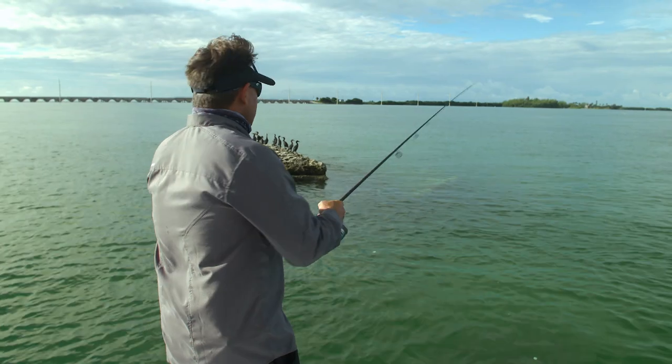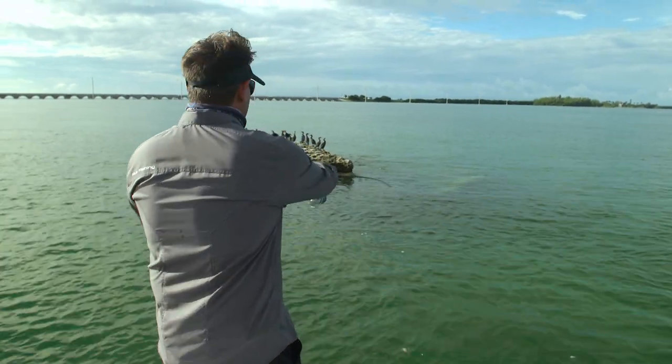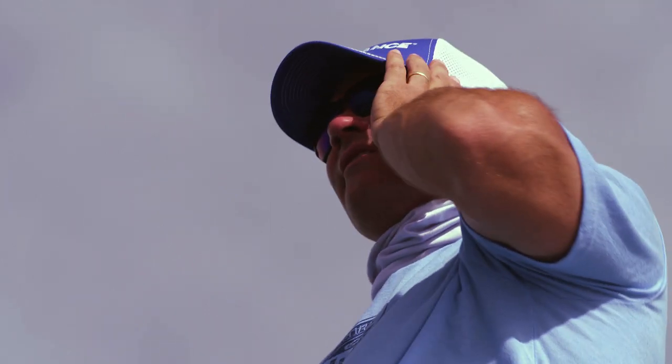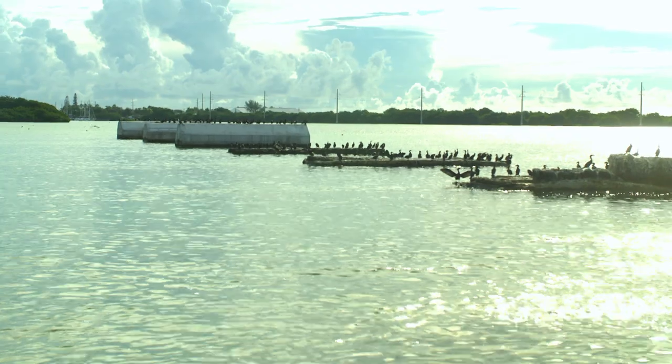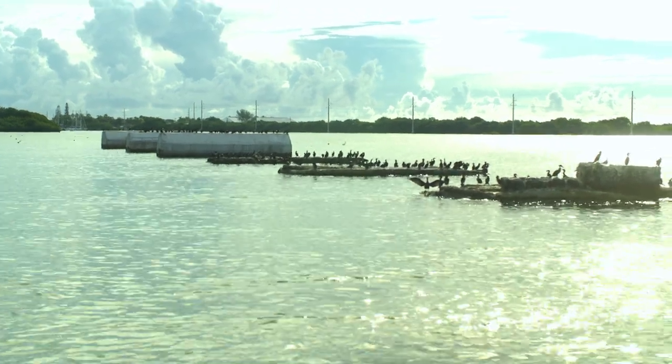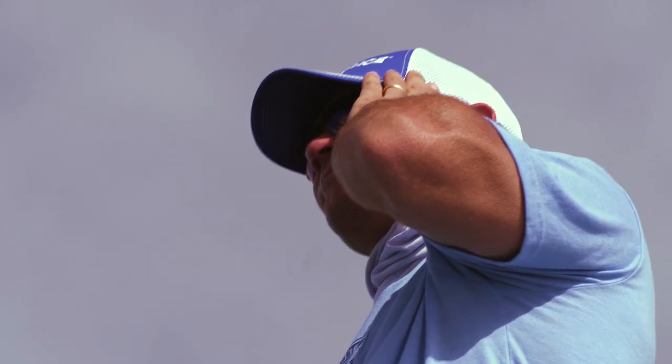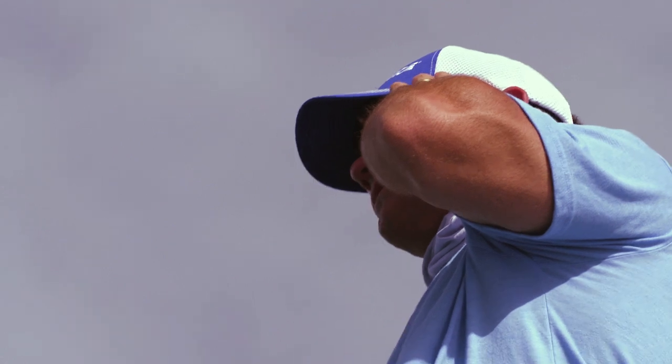So, you want to go ahead and try to get one of these Goliaths or what? I don't know. You don't think the permit are on any of these other things? It's not worth looking around? I've never caught a permit here, and I've tried a few times, but not to say it's not possible. I mean, I've hooked them. Not saying we couldn't do it. Well, let's hook them.